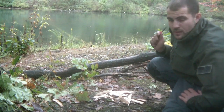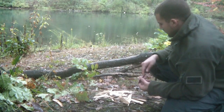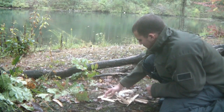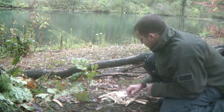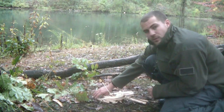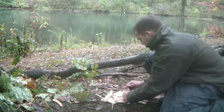Alright, so Bone Hunter's over there batoning wood, starting the fire over here. I have some birch bark we found, picked on the way in. We knew we would need it because it's been soaked out here. That was the only dry, small stuff we could find. And I'm going to use cotton balls with petroleum jelly on them to hopefully ignite the rest of it.